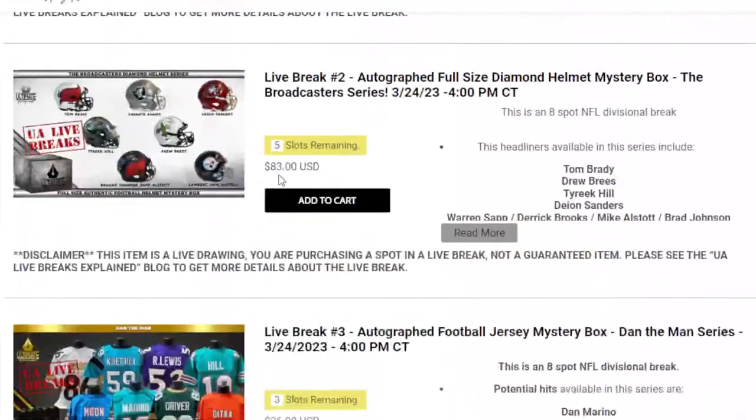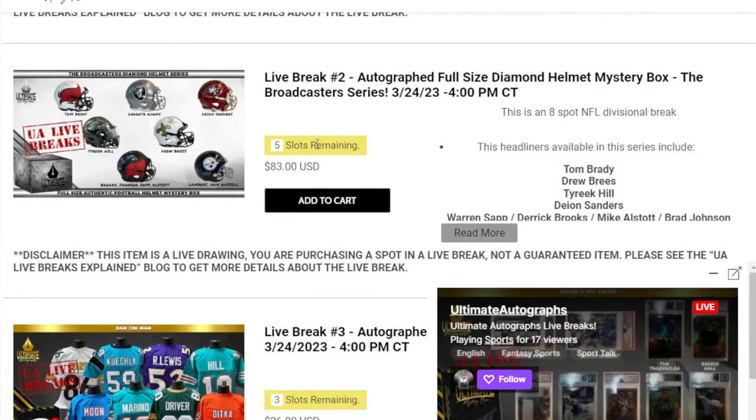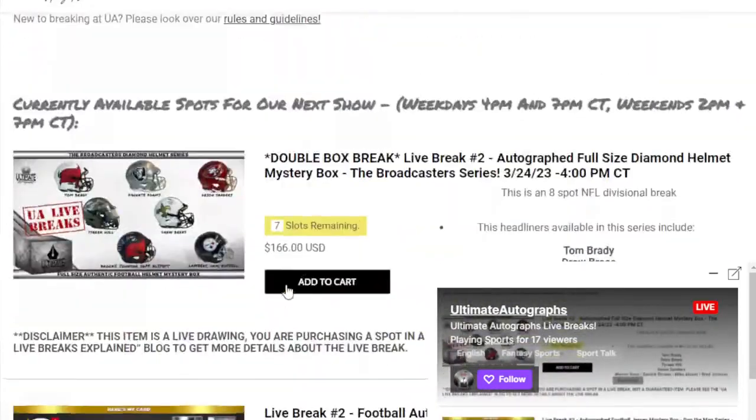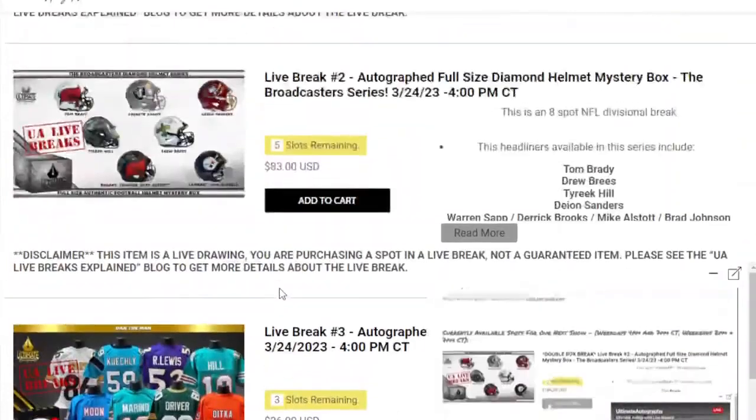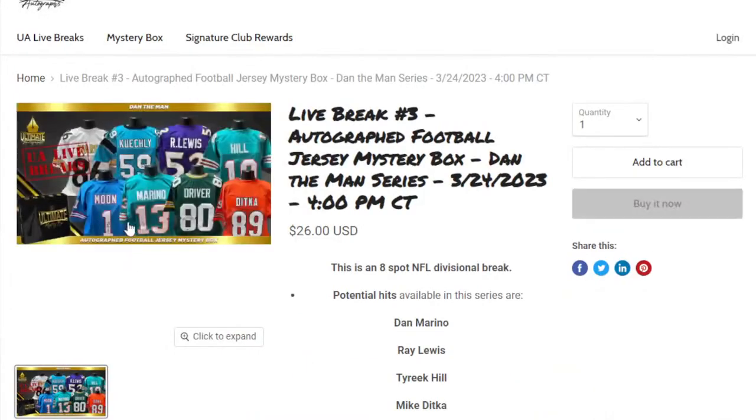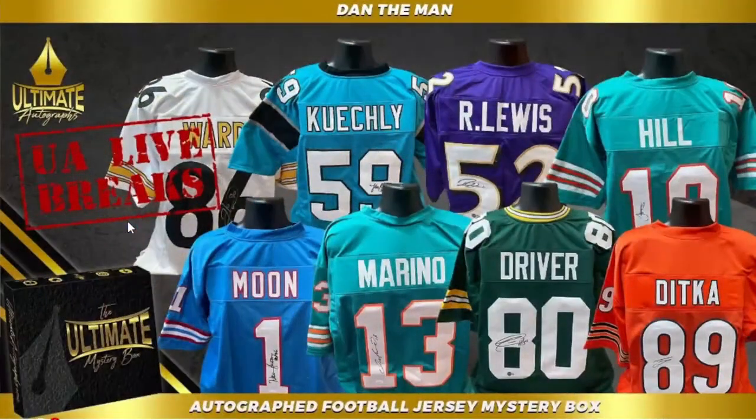Speaking of young, talented players. 5 to go also in the diamond single. We got 8 to go in the slab single. And we got 8 to go in the slab triple. Jerseys, 3 spots to go. Our closest break right now.